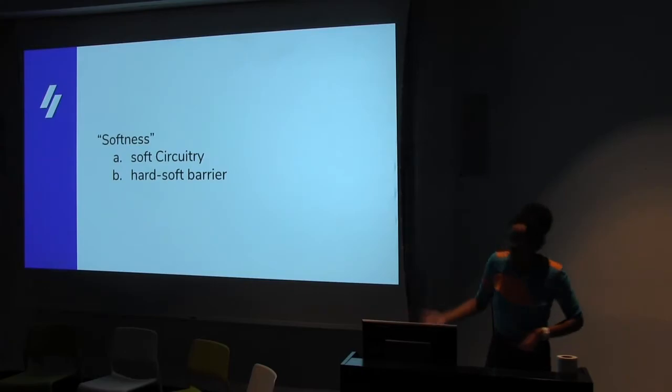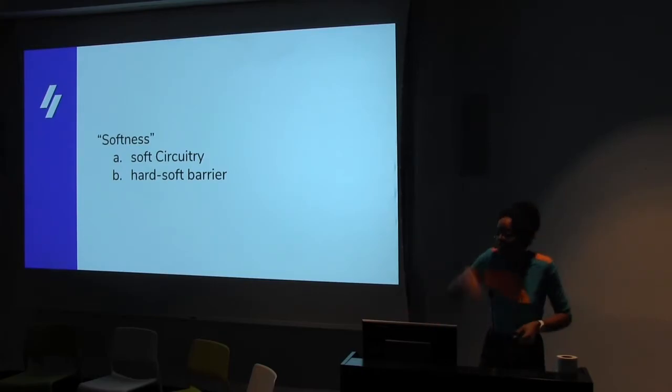So when it comes to softness and circuitry, softness is that combination of floppy materials and drapeable, extremely low bend radius materials. A lot of what we're trying to solve is how to make these floppy soft circuits. But with that, you experience the hard-soft barrier. Any functional existing electronic component is going to be a hard component, and it's going to want to separate from the soft part of the circuit.